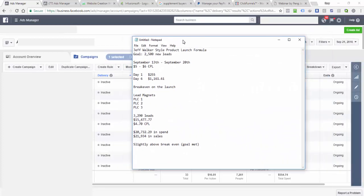So a very quick case study just to show you that, number one, it all starts with the campaign objective. What does the client want? In this case, I'll just rehash. The client wanted 2,500 new leads between $5 and $6, and we did that.